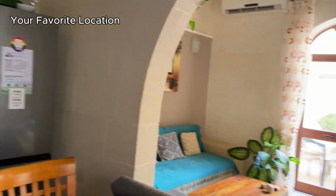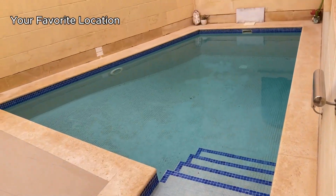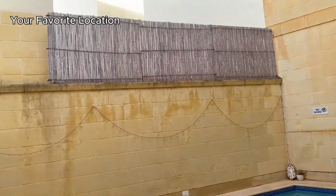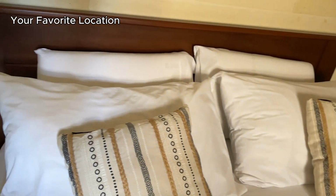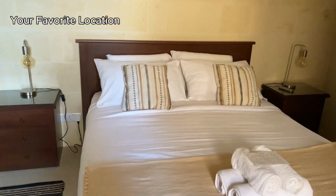The kitchen is well equipped and spacious. I love the fact that the house has a refreshing pool. That was so beautiful. And the room was quite big and offered every essential you need, like the bathing towels, shampoo, soap, and stuff like that.